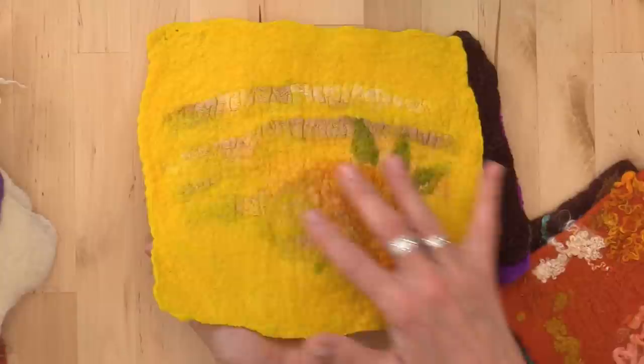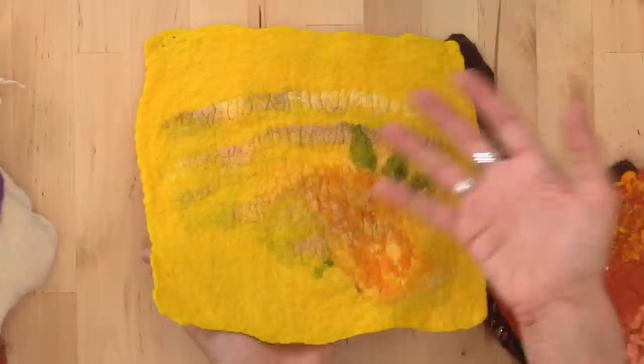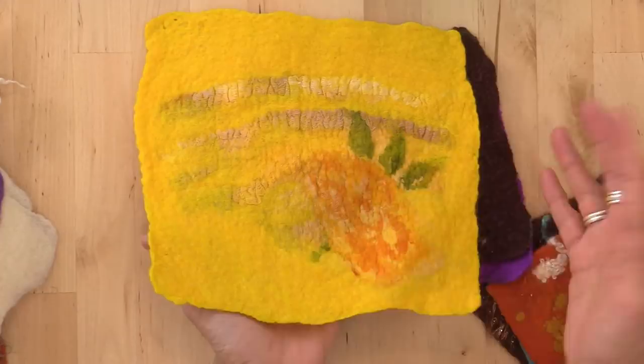It's just a yellow fabric that melted into this yellow fiber, and I wouldn't want to use those together in a large project because I feel like the yellow swallowed the yellow and there wasn't enough reason to even use the fabric because it just drowned in here. So my suggestion is to make whatever you're going to make, make yourself a small sample.